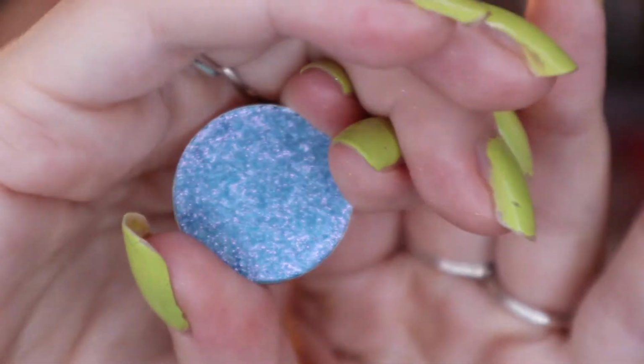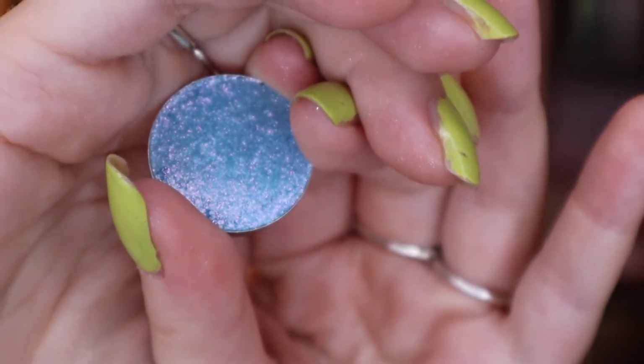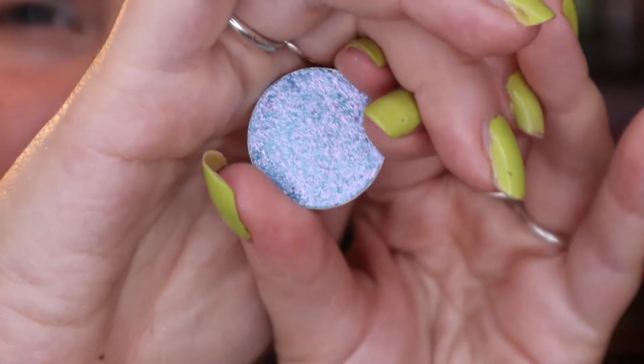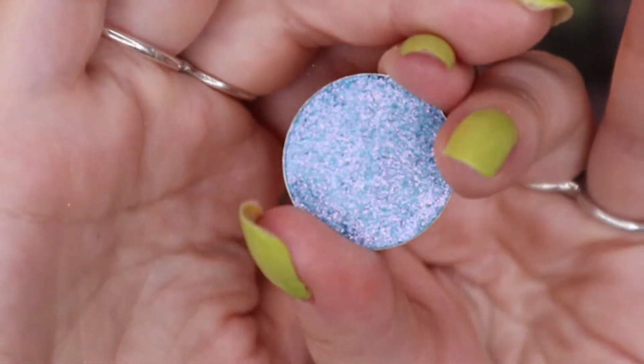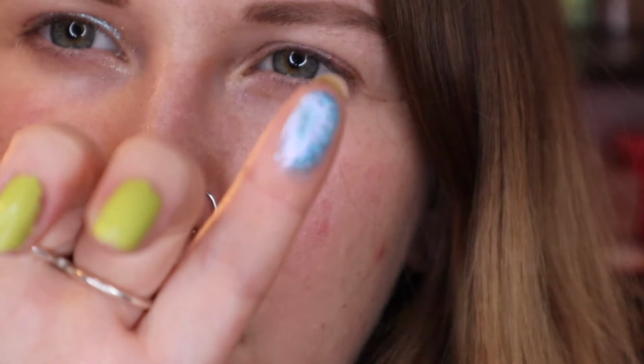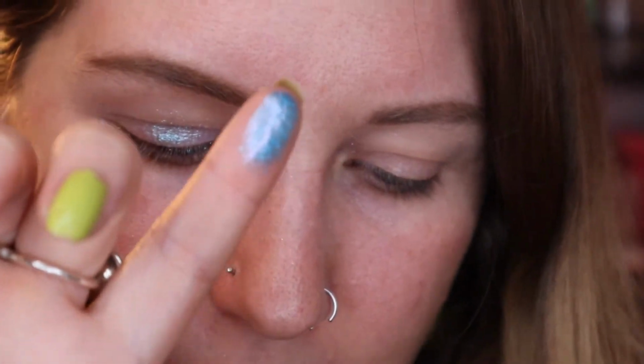Based on looks, I'm more excited for Blue Lagoon than I thought I would be. It's described as a metallic teal blue with a gold shift and a flash of platinum. I don't know what that means, but I like the way it sounds. This to me looks very much like a pink sparkle, right? I've been forgetting to mention, but they all feel pretty similar to the touch. I can feel the particles come up, which is something that I like.